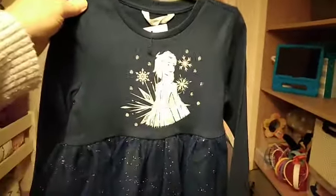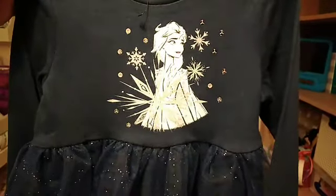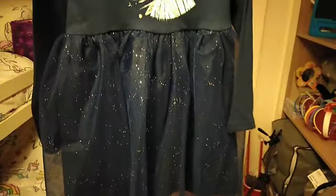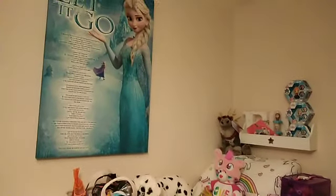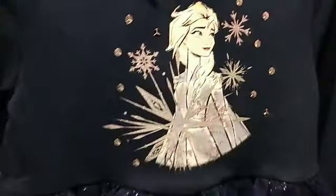It is Frozen on the front. But the best way to show you all the glitter on the skirt. And there's Frozen. Frankie is Frozen, Frozen, Frozen. All about Elsa and Anna.